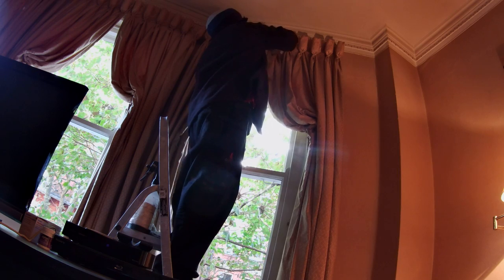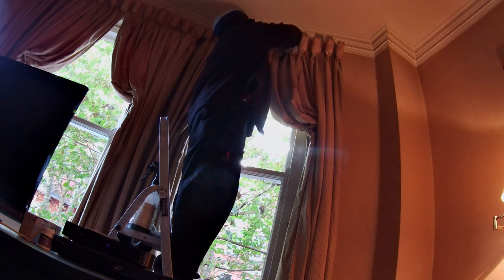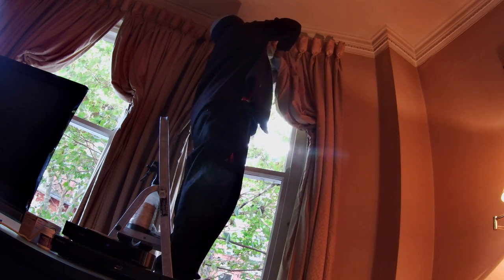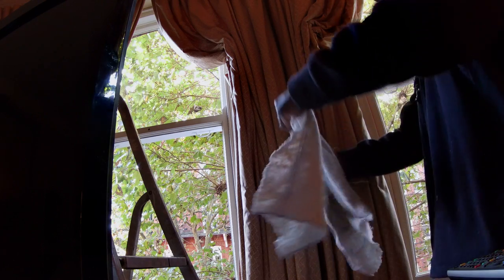Today we're here for cleaning some curtains down in Earl's Court, London. As you know, you can't wet clean these curtains, you have to dry clean this. So here we are, quite an expensive pair of curtains. So far we've managed to get this out of them with my dry cleaning method. I don't know if you can see that. That's what we've managed so far.